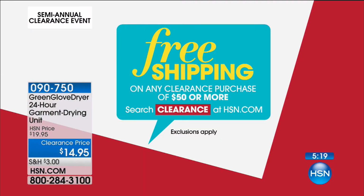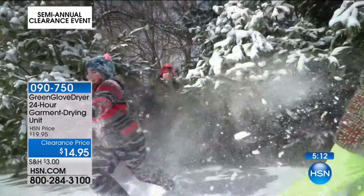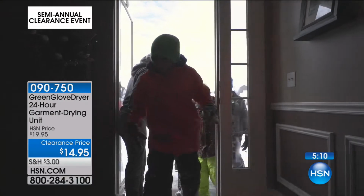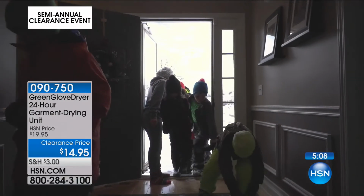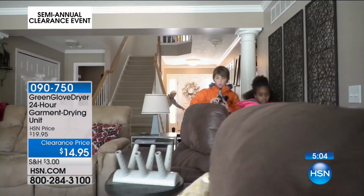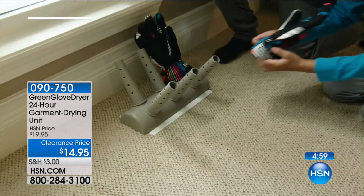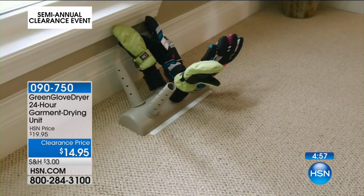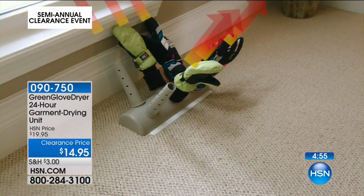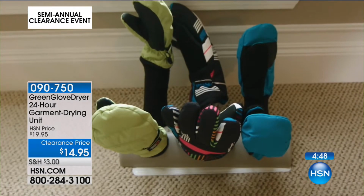And if you are living up north right now, and you can totally relate to this with the wet sneakers, the wet gloves, the wet hats. I mean, think about it. The kids are playing outside all the time. Maybe you work outside, or you're just going out there to shovel the snow or to clear a pathway. This is going to be wonderful for you because now, overnight, you can put the gloves and the hats and the boots and the shoes or whatever it is that you are creative enough to put on there, and then it will just kind of naturally dry for you, and you don't have to worry about driving up your electric bill. There are no batteries.